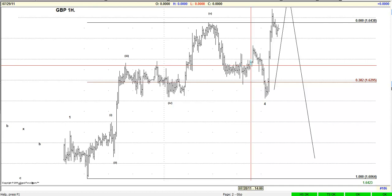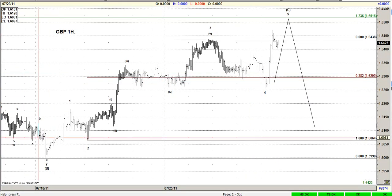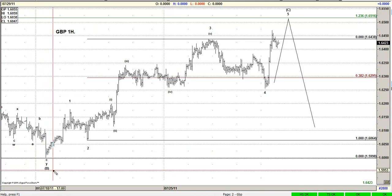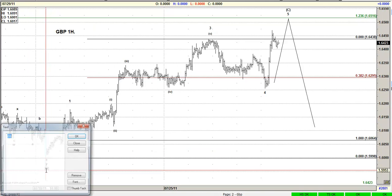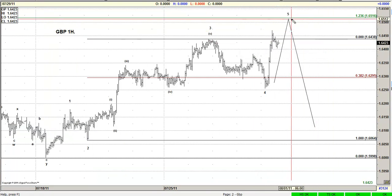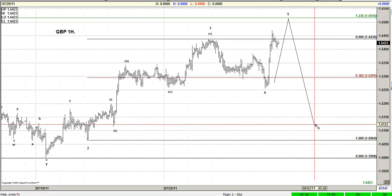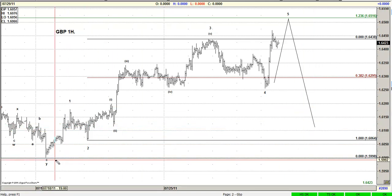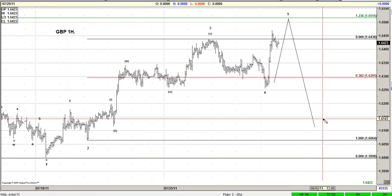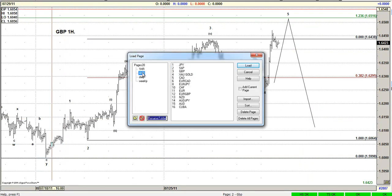Cable is showing what looks to be almost a complete five-wave structure, meaning that cable is going to trade lower. Cable is going to trade lower, guys, and that way we're going to see a strong dollar. Cable is very clear. Let me show you the 4-hour chart in cable.